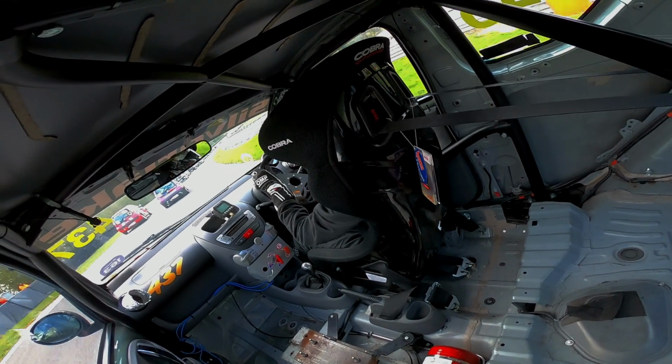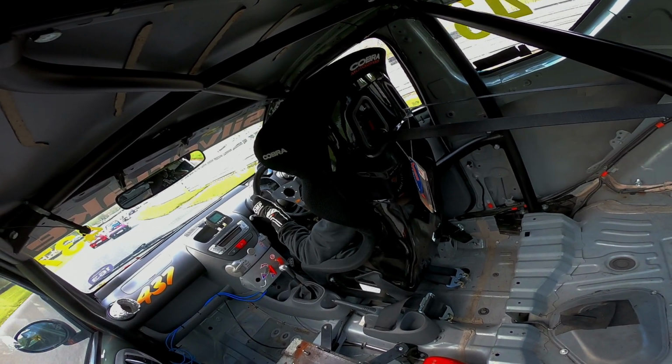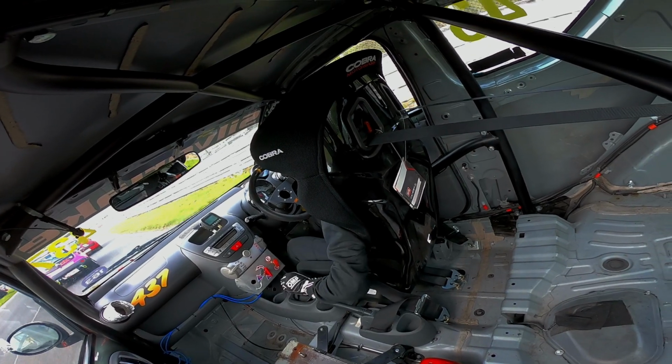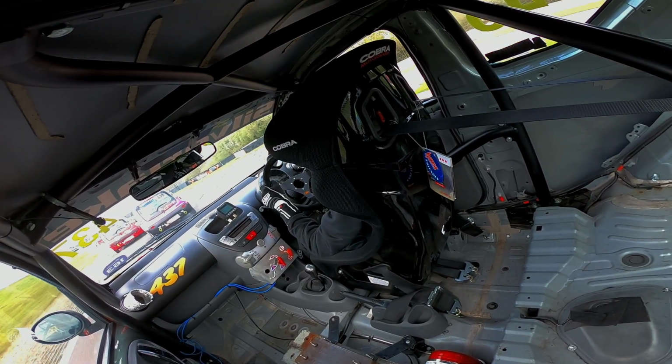Obviously this is an endurance race and it's going to last 3.5 hours, so at some point I will need to start thinking about fuel management and tyre management and not just go full send until the end of the race. And obviously at some point I need to be concentrating on changing over with the driver. So I'm not going to be going the full 3.5 hours.